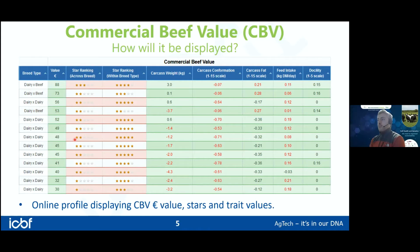You have a crossbreed star rating, but this is quite an interesting one now. We have a new star rating for the CBV, which is called within breed type. So there's 3 breed types here. You have your dairy beef, which is your calf that's out of a Hereford sire and a Friesian dam, or an Angus sire and Friesian dam. Then you have your dairy, which is where both parents are dairy. So your full-on Holstein Friesian bull calf.